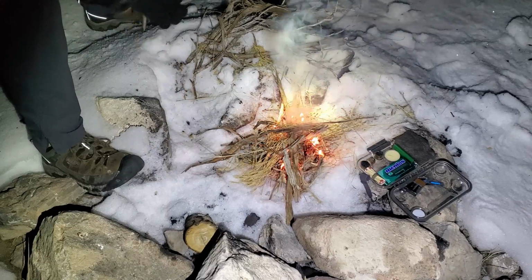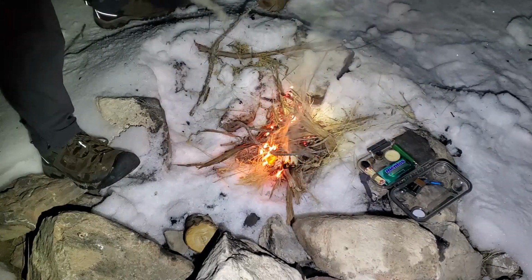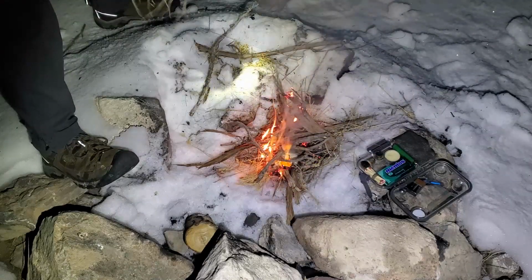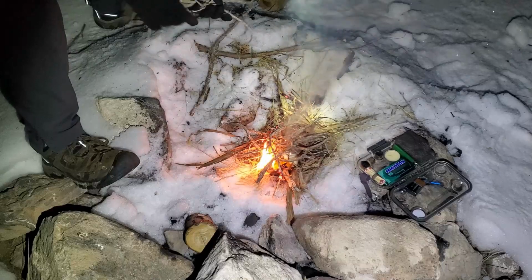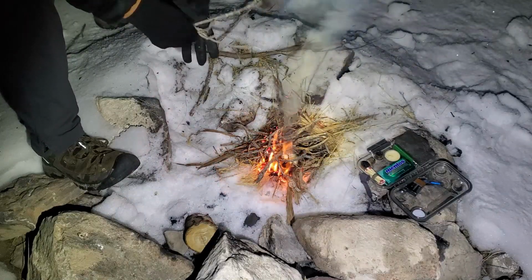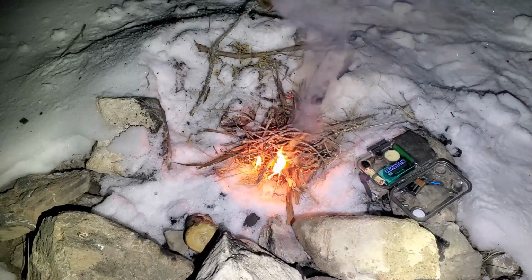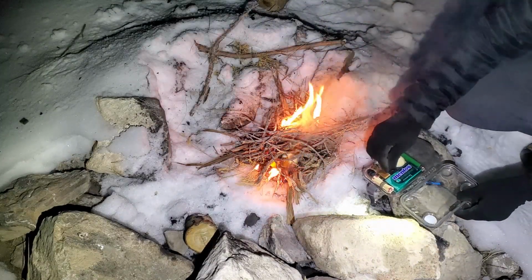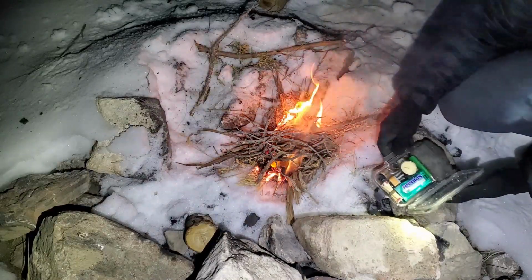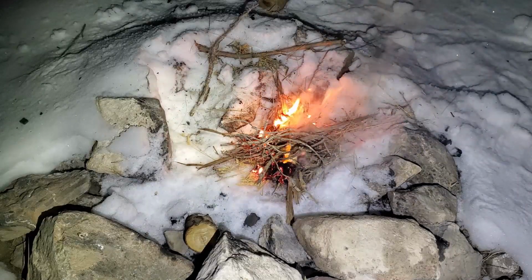Some of this cedar bark and a little more of that grass. I'll move my fire starting kit. That's how you start a fire with steel wool.